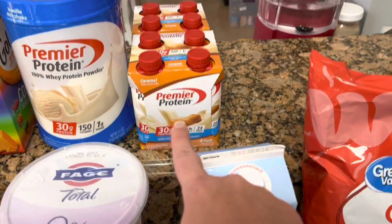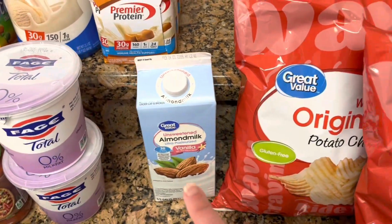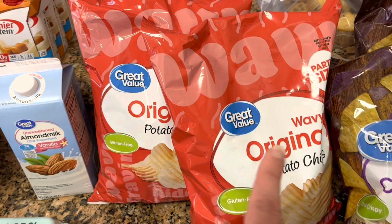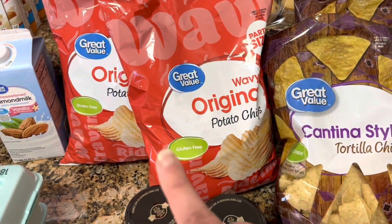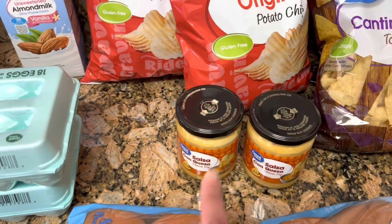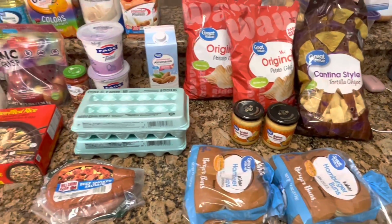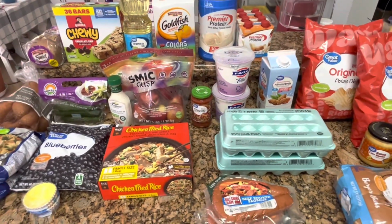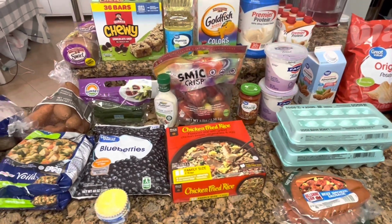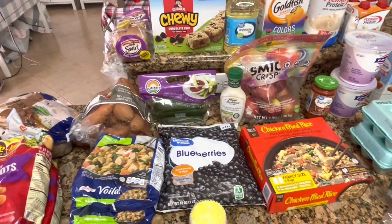I keep these on hand that I drink with my iced coffee every morning. Almond milk is for me. I started buying chips like this, and then the children just put them in baggies when they want to take them somewhere, and then the queso. So here is a quick scan of what I was able to get with the remaining part of our budget, and I'll share numbers with you in just a minute. I love that we can still afford to get a lot of produce.